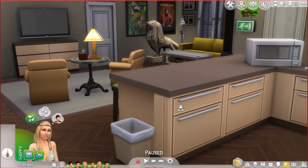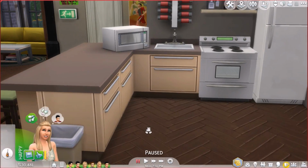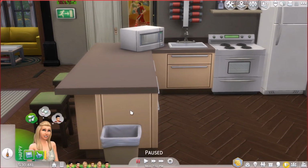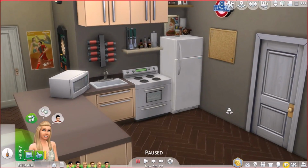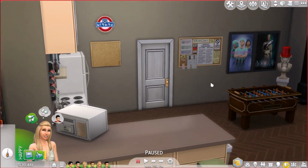But this is the guys' apartment, which I think turned out pretty good. This is pretty glitchy, which, I mean, I wasn't a very experienced builder when I built this, and I would have rearranged the countertops a little bit better so it wasn't so glitchy, but that's alright. I think it turned out pretty good because I had probably only been building maybe a month or two when I built this.